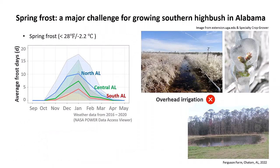So growers in Alabama have been trying to grow southern highbush, but in general, the success has been quite limited. A major challenge for us is spring frost. Since Alabama is a bit north compared to Florida and southern Georgia, we experience a colder winter and more frequent frost events.